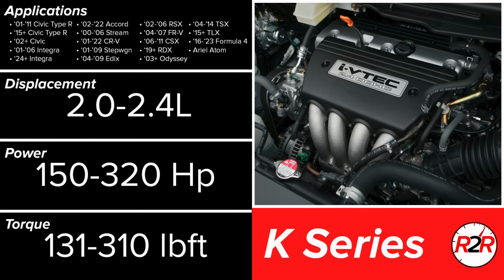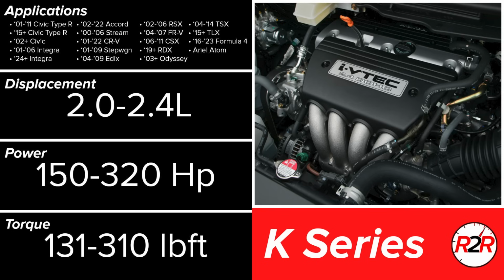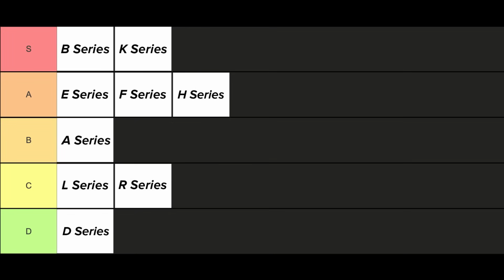Even in its stock form, the K-Series has brought us classic performance cars like the Civic Type R of the last 2 decades. Parts are readily available, and the online knowledge base is legitimately endless. I really have nothing bad to say about the K-Series, and surely it should wrap things up in the S tier. So that will do it. Each of the Honda Inline 4 engines ranked.